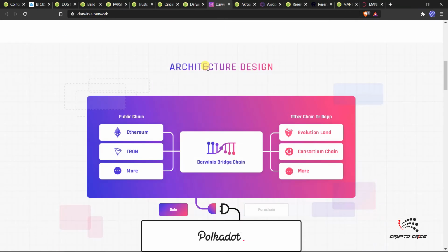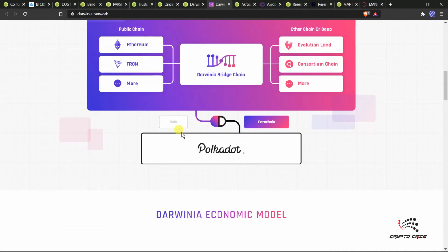And in terms of the authorized citizen, we can see that is the public chain. We have Ethereum, Tron, we have Cosmos, we have Fusion, lots of ecosystems available. We have Cardano, we have Elrond, so lots of ecosystems. There is a public chain. This will act as Darwinia, that is a bridge chain. This will bridge to a DApp. You can see it is now connecting the Polkadot ecosystem using this parachain.